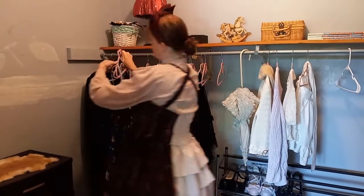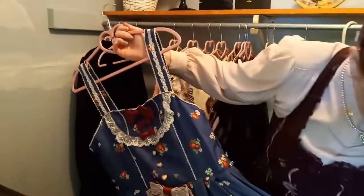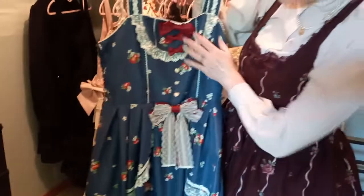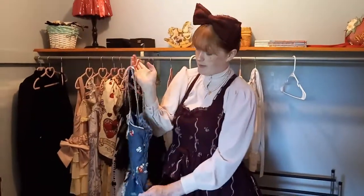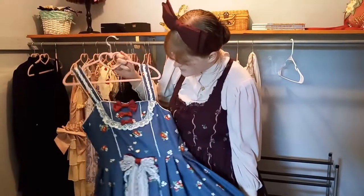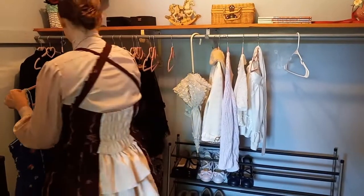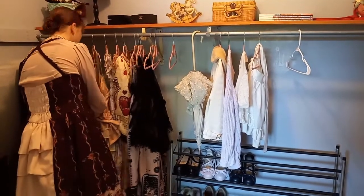Next up, we have this number here from my previous video, which I'm sure you've seen. Strawberry Garden Frill. This is the plus size version, and it's got beautiful strawberries and bunnies and flowers and all of these gorgeous details. I am very thankful to own the plus size version of this, as you've probably seen from the previous video of mine where I first unboxed this. It did not fit, and I ended up having to sell it, and then I repurchased it in the plus size version, and it fits so much better. I am so thankful that I made that decision, and I think from now on when I buy from Metamorphose, I'll be getting plus size versions of whatever I buy, just in case.